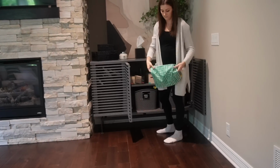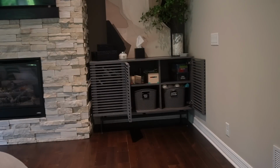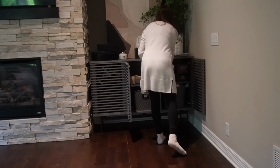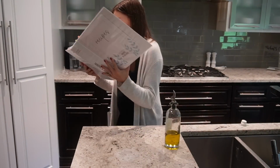But I know I talk about the play kits as one of my favorite must-haves for kids' toys, and you could just have those toys and that's it. But the block set is a great addition to those. It would also make a really great gift as a one-off thing because it is such a high quality set of blocks.